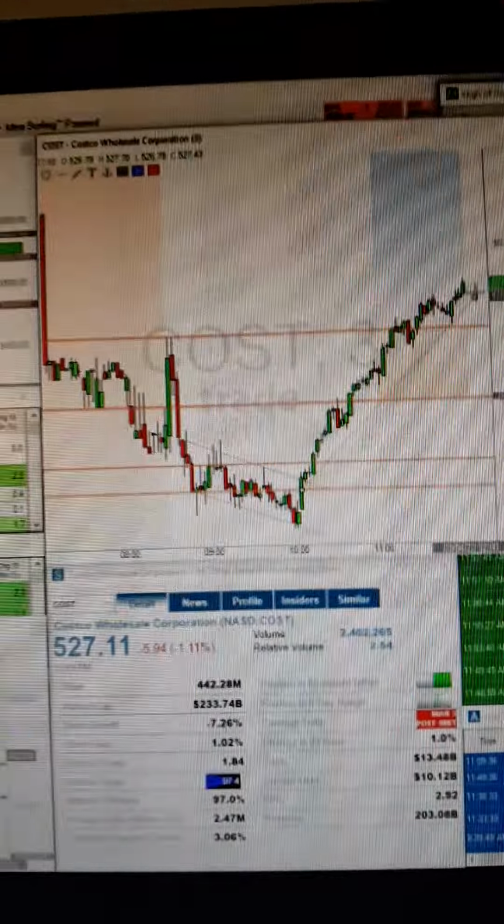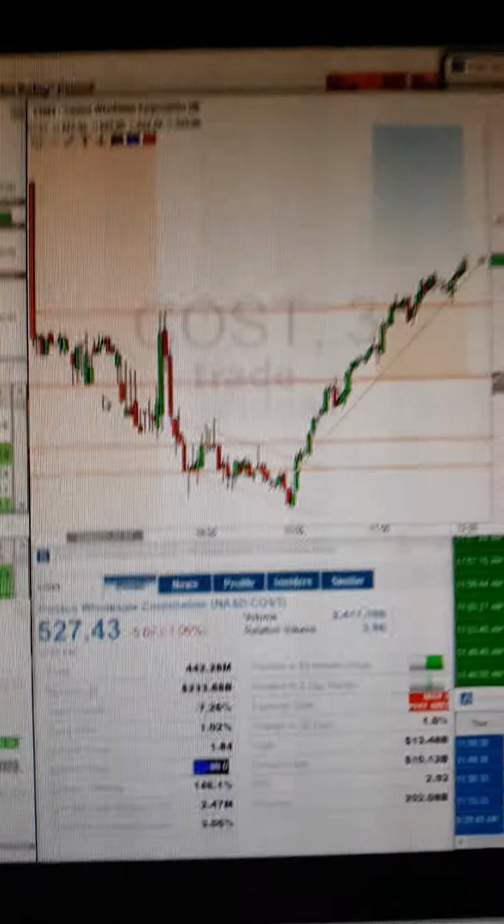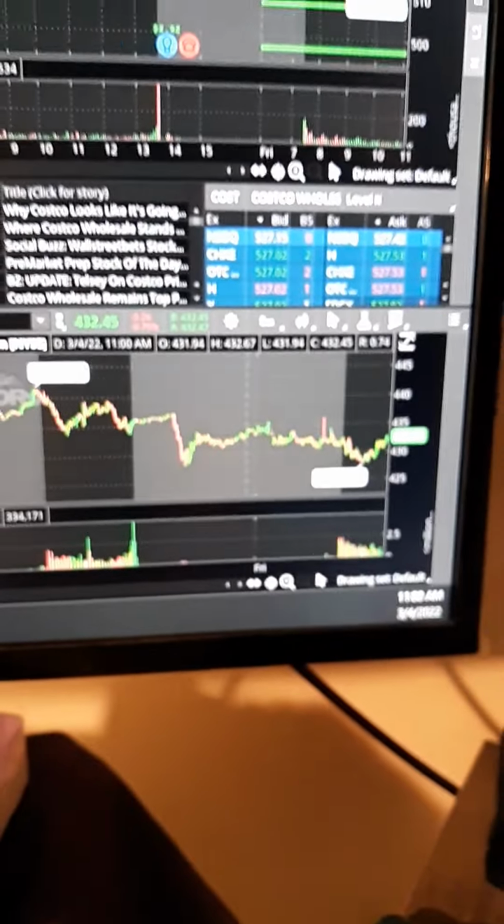So we don't know how far this can go. We just draw the line. So for example, you don't see all this. You just kind of draw your resistance. This could be a possible resistance right here as well. Right in that spot, you can see there and there.